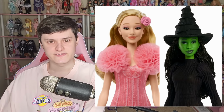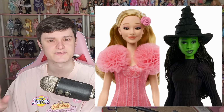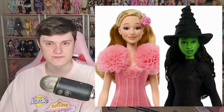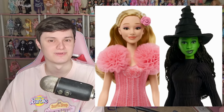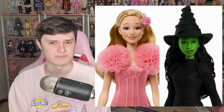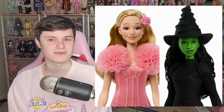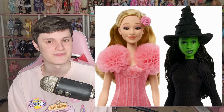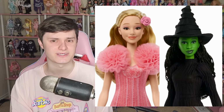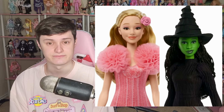The face molds, though, I definitely don't hate them as much as some people, but I do think they could be a lot better. I think the smirks they gave to both of them were pretty unnecessary. I think a more neutral expression, even just a basic smile, would have suited the dolls a lot more, in my opinion. I also think for Ariana, they did her a little dirty with the eyebrow placement. They're just so high up for some reason, and it kind of throws everything off. I mean, she's cute, though. She definitely does look like Ariana.